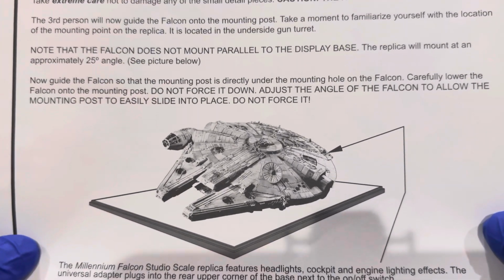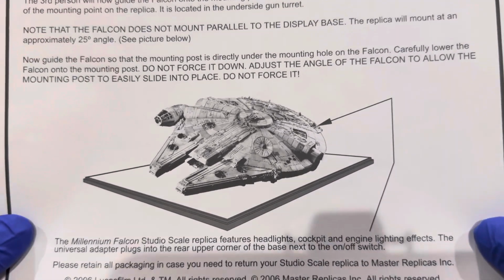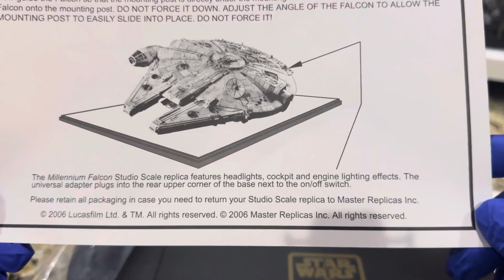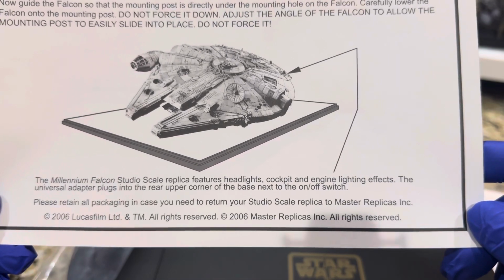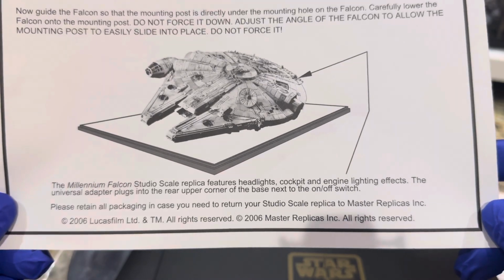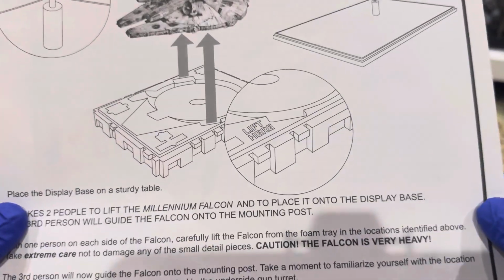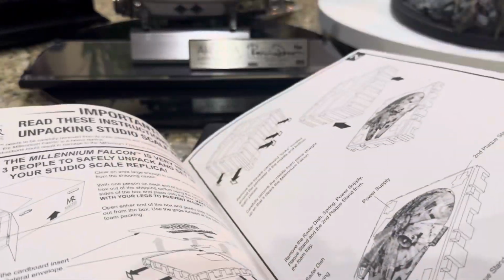They talk to you about the angle. They scream at you not to force it and to adjust the angle of the Falcon to allow it to slide into place. Talks to you about the lighting effects. And then here's the hilarious thing: retain all the packaging in case you need to return your studio scale Millennium Falcon to Master Replicas. So this is just pretty crazy. I don't know what the 3 is referring to. Oh, well, that's because I'm an idiot.